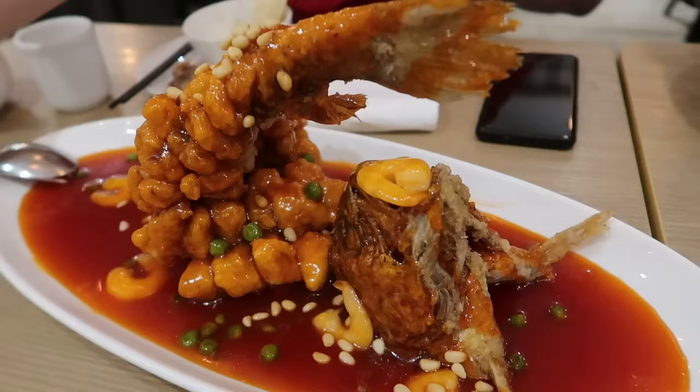I'll show you everything when it comes. Okay, my sister absolutely loves the fish. So every time we come here with a big group of people, she's always like, can we order the fish? So we did, we ordered the fish this time around.